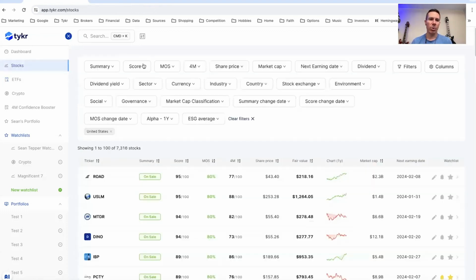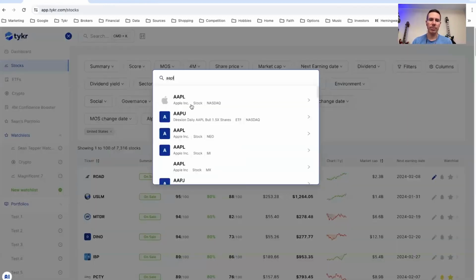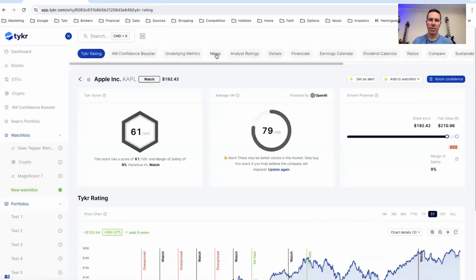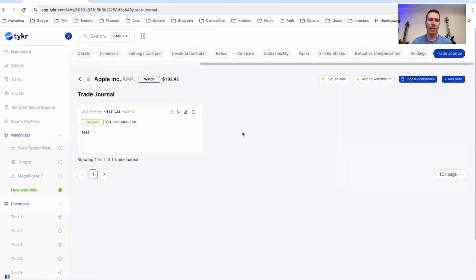Let's go to another stock real quick. I'll just show you how you navigate to it on the specific stock. We'll go to Apple. On this bar up top, go all the way to the right, and you'll see Trade Journal. You can see here, I made an entry, looks like July 4th, 2023. And since then, I made some money on it. Nice. So there you go. That's how you use your trade journal.